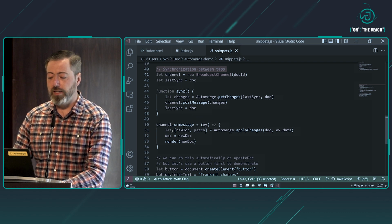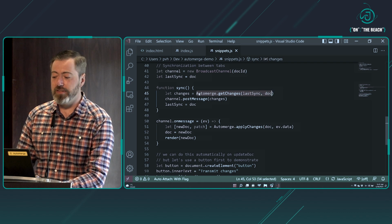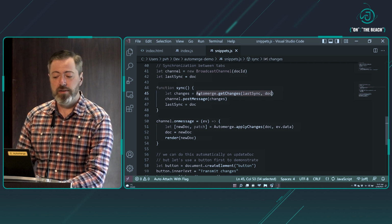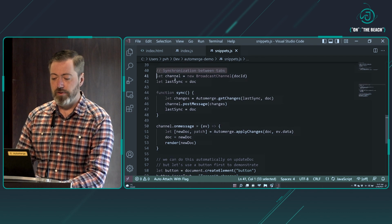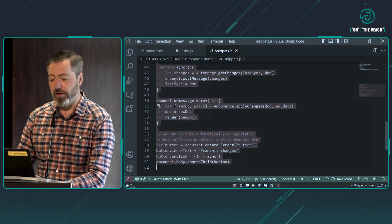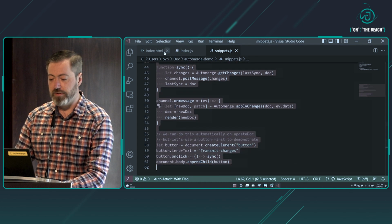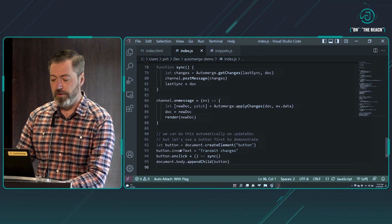So we're going to write a sync function which says, hey, what changes have happened since the last time we called sync? And then we post that as a message. And then everywhere else we'll say, hey, we got a message. Let's apply those changes locally, and then render the doc again. So let's copy that out. And then normally you would just call this every time, but I'm going to do it manually with a button that we append just so that we can see the effect slowed down a little bit. So we'll just paste that at the bottom here.